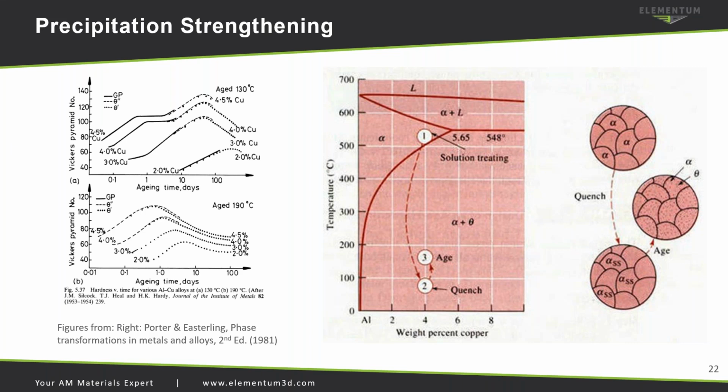And the size and amount of these particles depends on the temperature that we age at and how long we age for. So if you look at the figure on the left, looking at a variety of different aluminum copper alloys aged at different times and temperatures, this is showing you hardness versus aging time. You can see that for the top figure, if we change our composition, we can change our aging behavior. We can get different hardnesses, potentially higher hardnesses, and we can use different aging times.